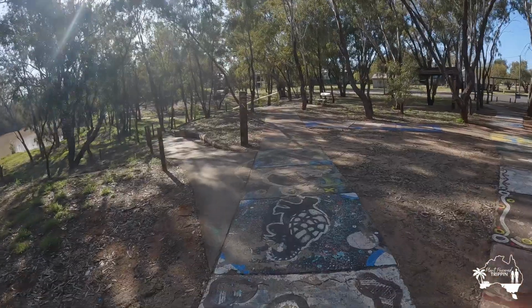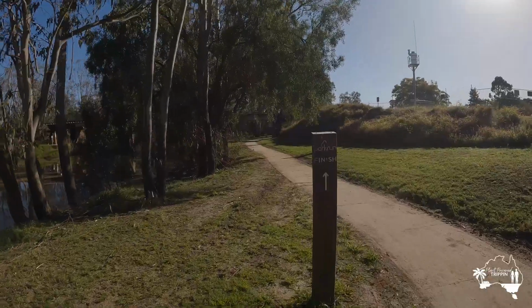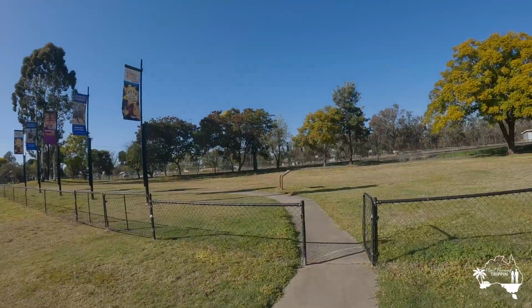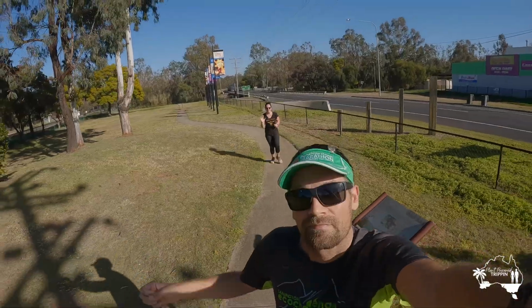So yeah, really good course, and my rating for that would be an 8.5. Mine's a 7.5, and unfortunately it doesn't count as a park run, so we call this not a park run. Or a freedom run, I think.